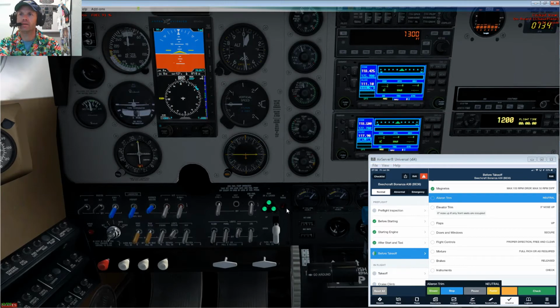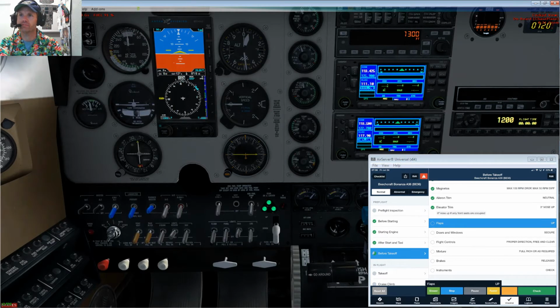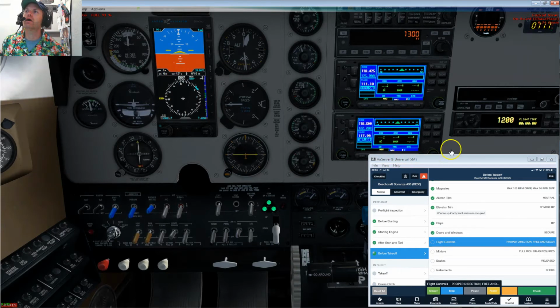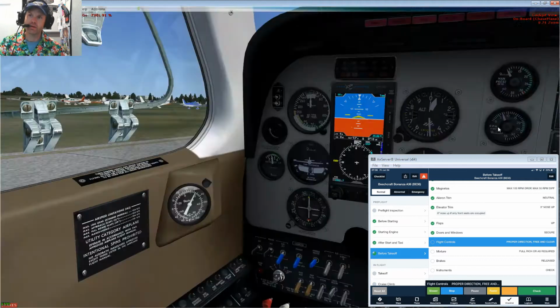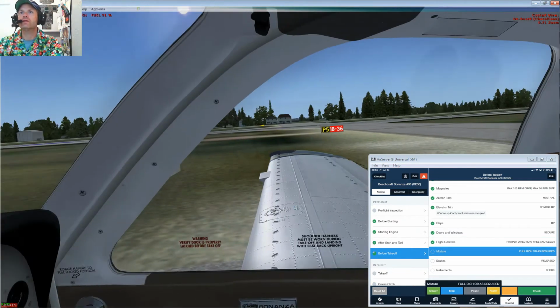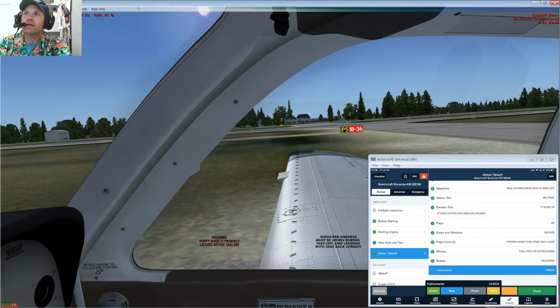Aileron trim. Neutral. Elevator trim. Three marks nose up. Flaps. Up. Doors and windows. Secure. They're secure. Flight controls. Proper direction. Free and clear. Mixture. Full rich or as required. Good on the right. Full rich. Brakes. Release. Instruments. Check. Checklist complete.